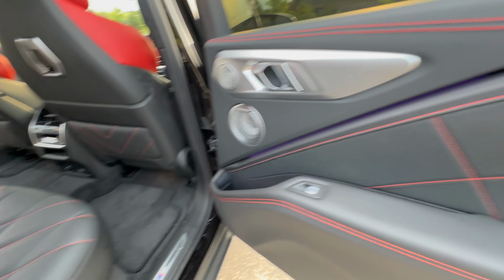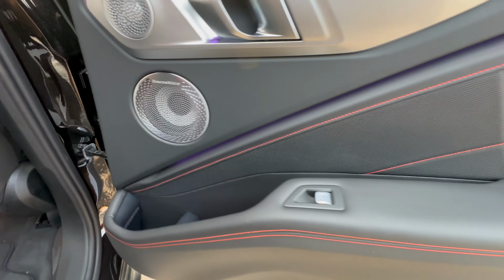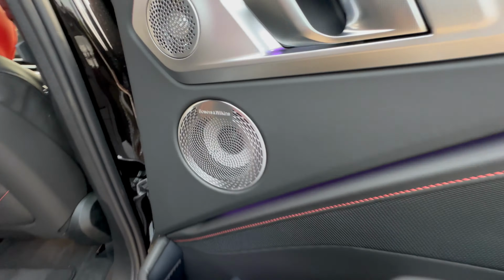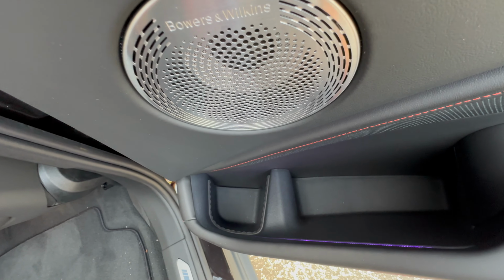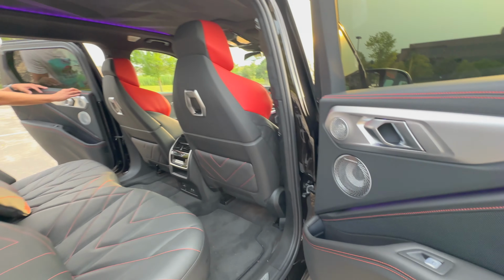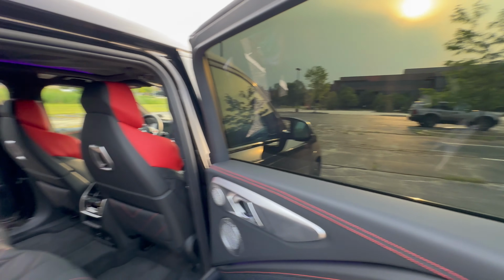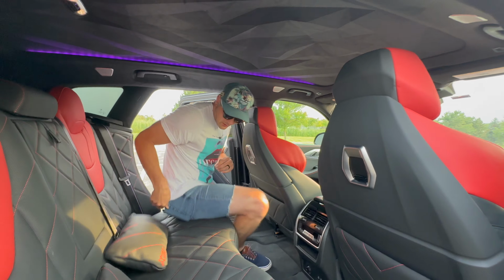Then we're going to talk about the rear seats, but first we're going to talk about the doors because they're actually pretty interesting. Now, the quilting, the stitching, the perforations, all the materials are really pretty cool. Of course, you've got really pretty Bowers and Wilkins speaker covers up here, but when you look down into the door, it's a huge cavern of storage in there. It's just wild. But when you look up at the window itself, a little bit strange to not have window shades back here. This is a $200,000 car after all.